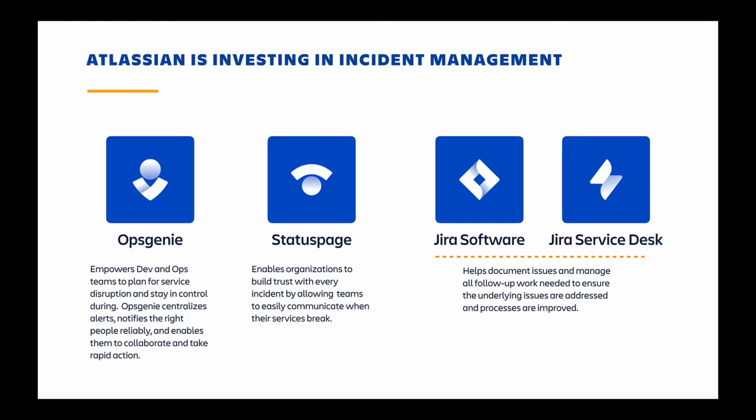Well, Atlassian is investing heavily in incident management. We've recently acquired a number of companies. Opsgenie is one of them. If you're not familiar with Opsgenie, it allows you to plan ahead for service disruptions. You plan ahead with on-call schedules that will notify the right team if there's an outage, but you also can centralize all your alerts from your various monitoring tools and sources as well.